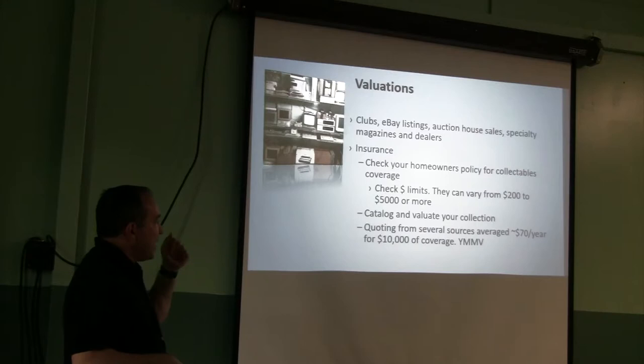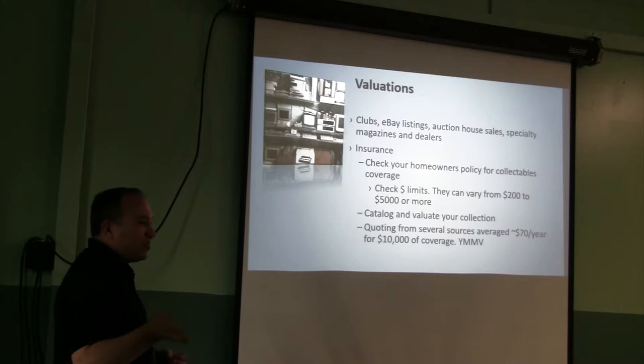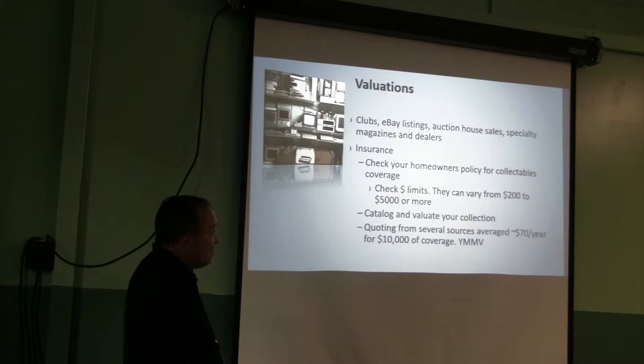I quoted a few different companies. I'm not going to list them because there are so many, and I didn't check the reputation of them. But just to get an average, $10,000 coverage was $70 a year, in case your homeowner's insurance doesn't cover. Sounds like it's probably worth it. $5 a month. Yeah, it might be worth it.